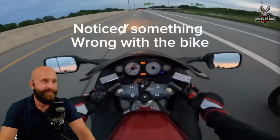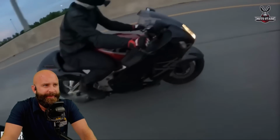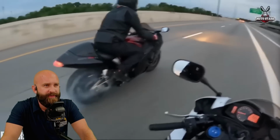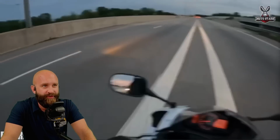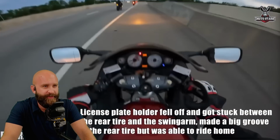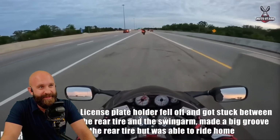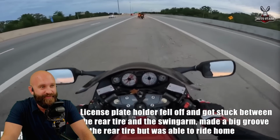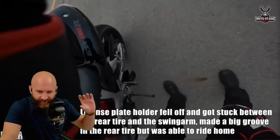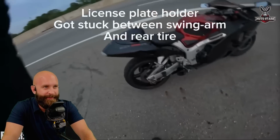All right. Uh-oh, notice something wrong with his bike. Yeah, we're smoking. Last thing you want is oil dripping on that rear tire. License plate holder fell off and got stuck between the rear tire and swing arm, making a boot. Made some new treads on his tires. So license plate holder right underneath the bike. Make sure it's actually secure.